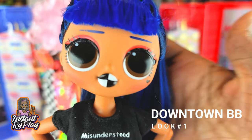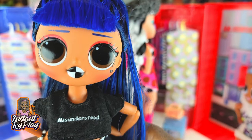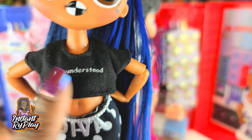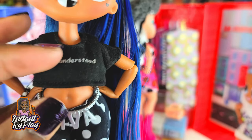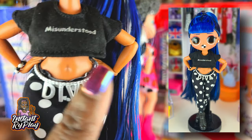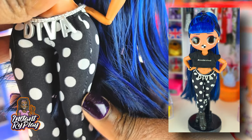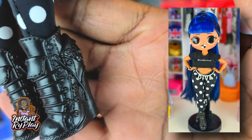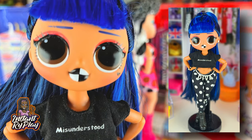So the first look that we have is our girl right here. She is Downtown BB. She is so adorable. She has on a top that I got from one of my Na Na Na Surprise dolls. It's a little oversized, but it's a cute little crop top for her. She has on Lady Diva's Diva belt, and she has on Groovy Babe's little tights and some boots, some Monster High boots that I got. So I think this is a cute look for Downtown BB.